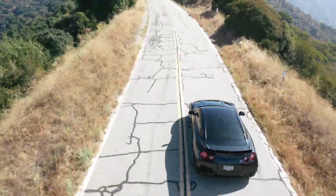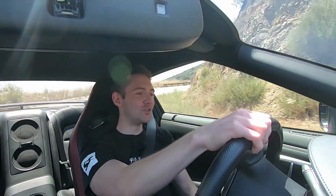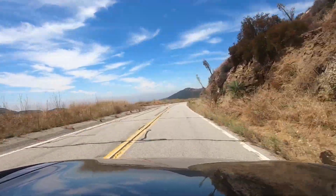So I'm going uphill now, and this car is a rocket. I mean, wow. I've had it for a while now, and it still puts a huge smile on my face. Rolling through the gears here with this super snappy dual clutch transmission, it feels so good. All right, whew, that was a big number. Better make sure I don't get into too much trouble here.